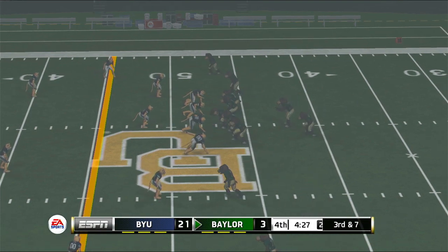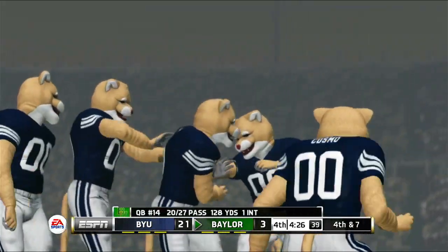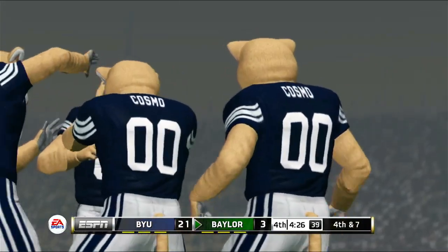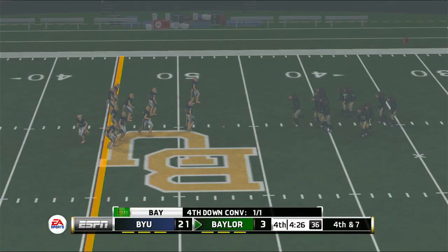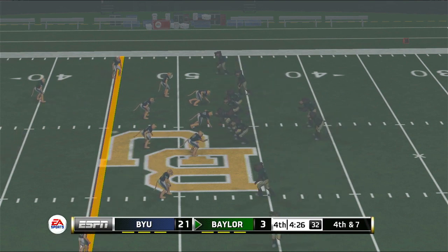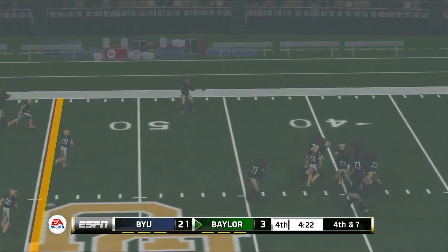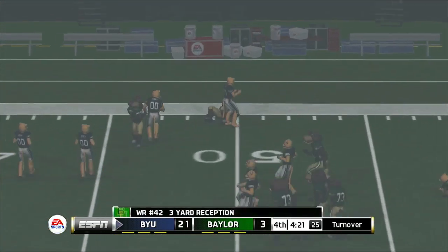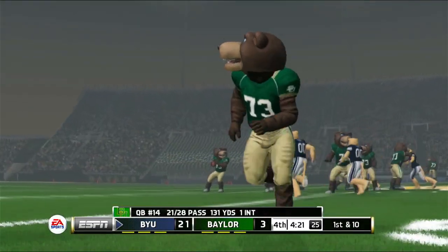And he just gets rid of it. Throws it in a hurry. I think they had to go for it given the circumstances. They just couldn't pull it off.